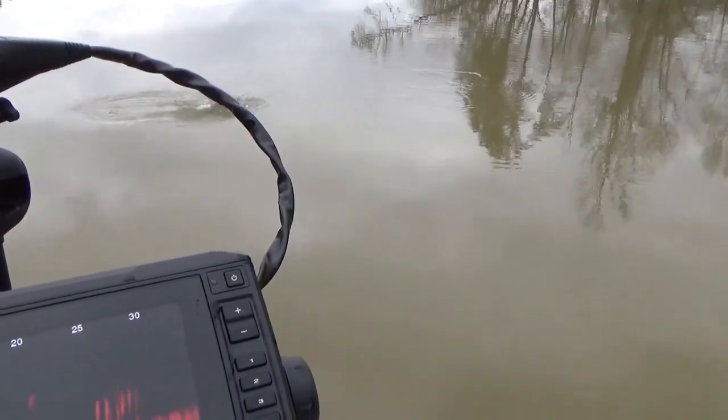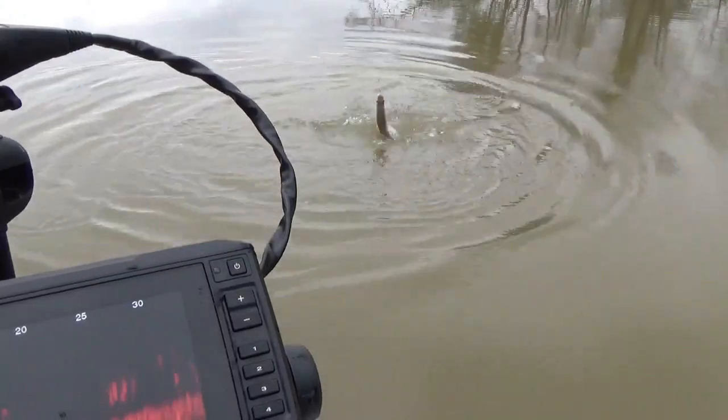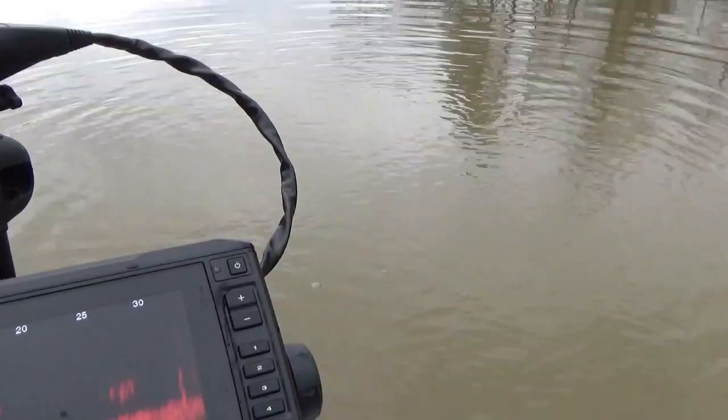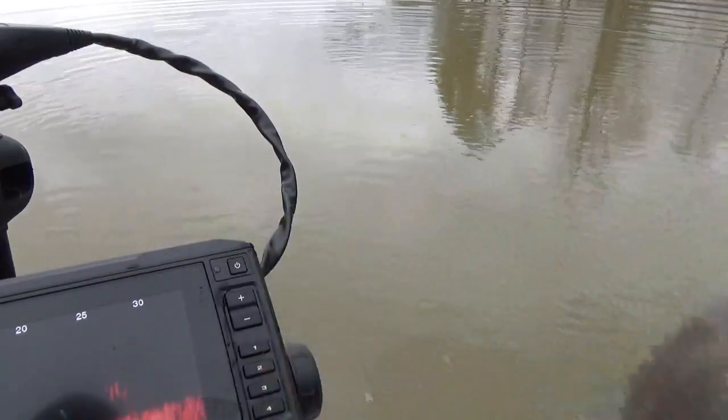See, it's all about the GoPro, y'all. The GoPro is out of battery life. I didn't bring the charger. Another decent crappie right there. Okay, guys, so we're going to end this video.